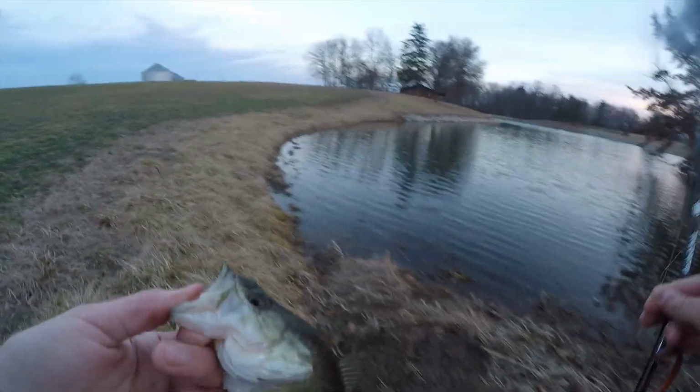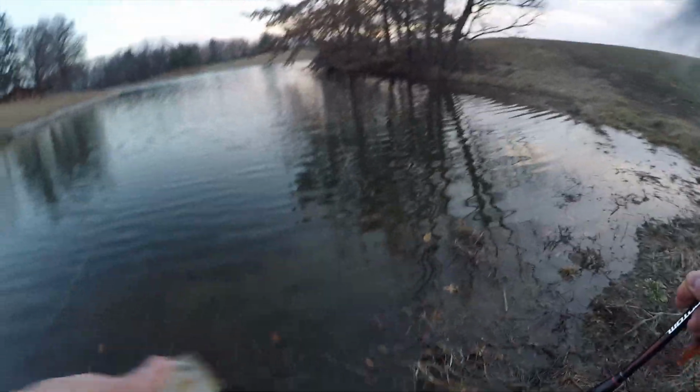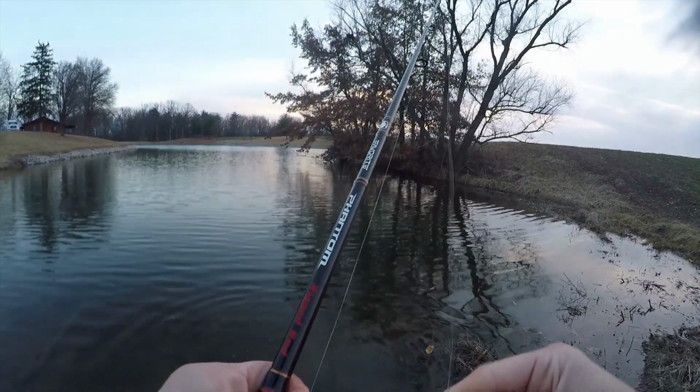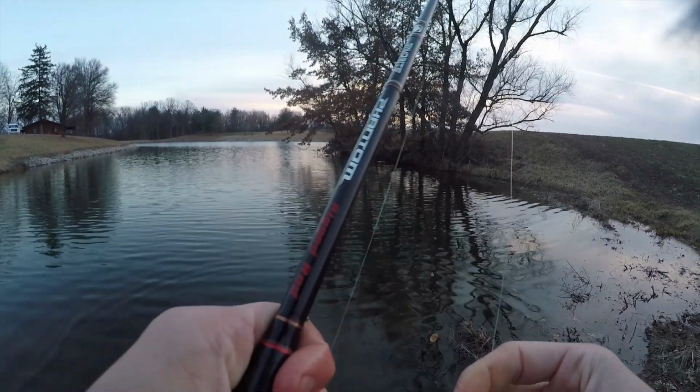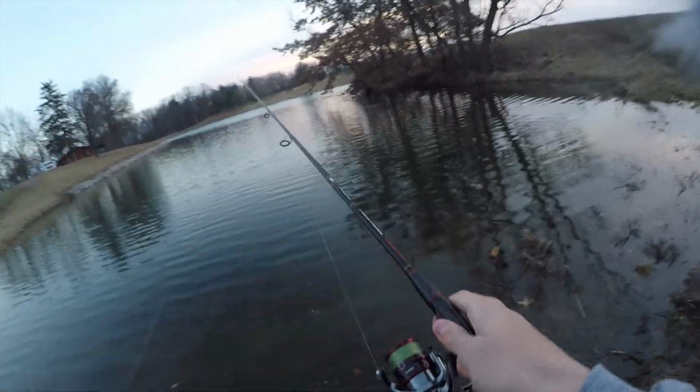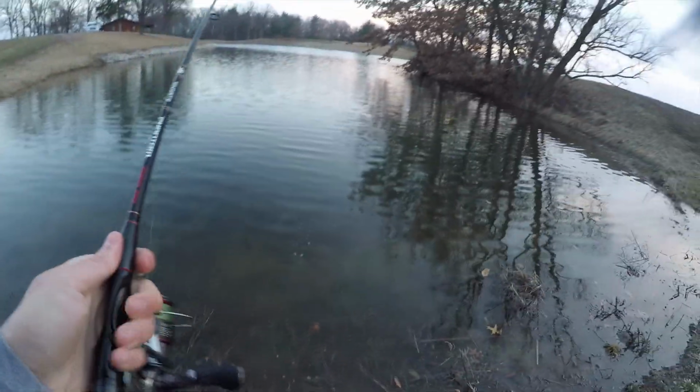This is right where I caught the 2-pounder earlier. So my third fish. There he goes. These things are absolutely freezing. The wacky rigged robo worm has caught a fish. Camera will probably die in a few minutes, so gonna make a few more casts.